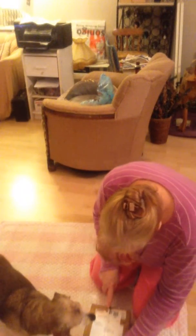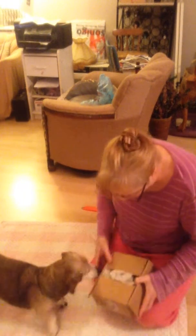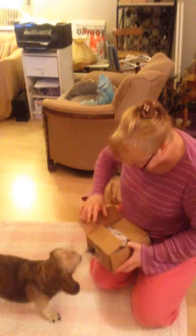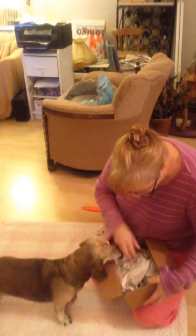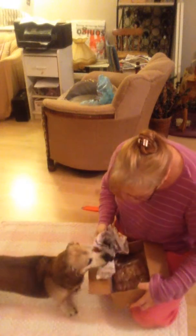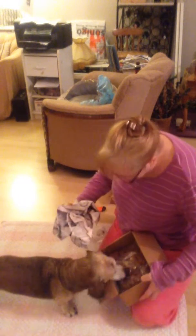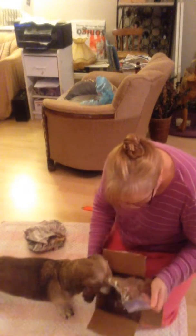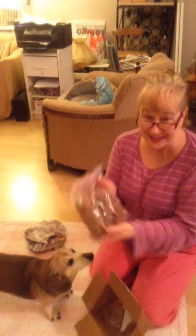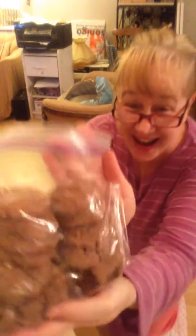Nice label. Very nice label. What is that? Oh, Daisy is so interested. What is that? Oh, look! What is that, Daisy? Oh, my goodness! It's chocolate chip cookies! Yay!